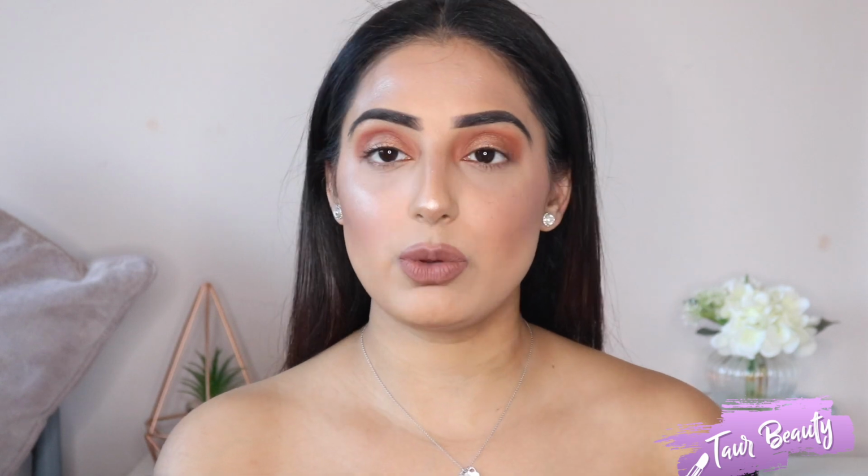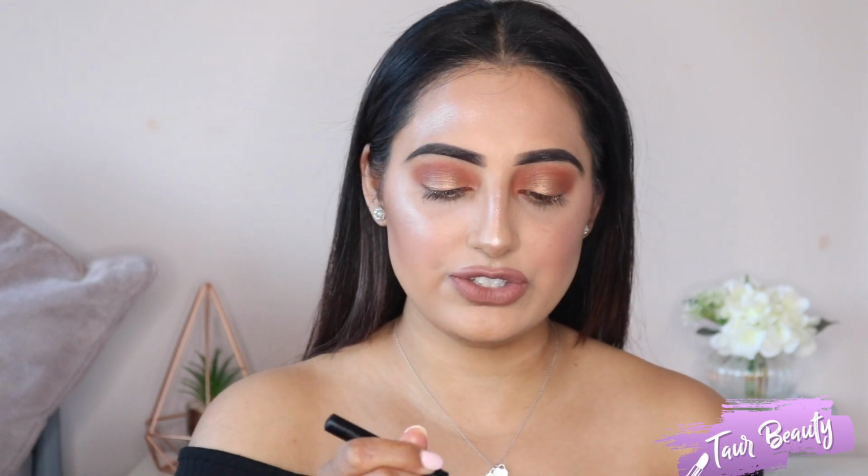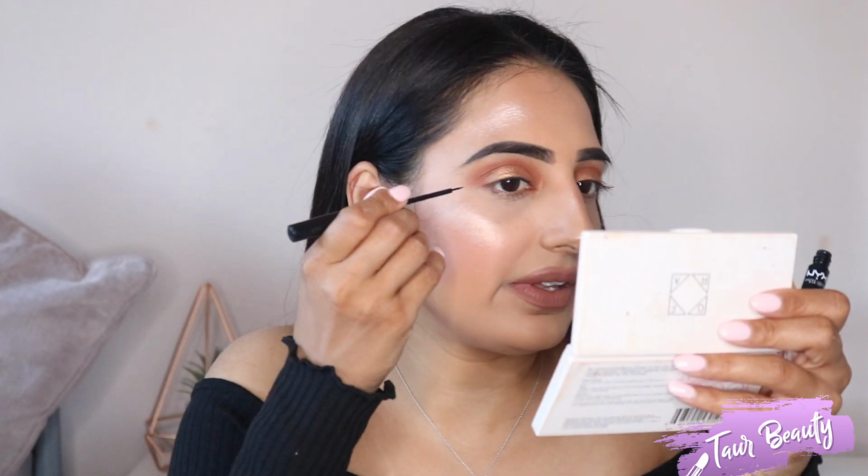And now I'm just going to go in with a liner. I find for my face, if I don't apply liner, my face looks super odd. So I'm just using the NYX liquid liner here. It's the matte one, one of my all-time favorite liners, and I'm just going to create my usual winged liner with this.